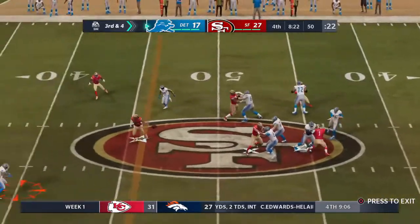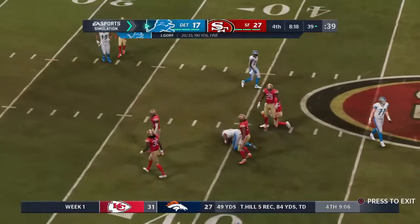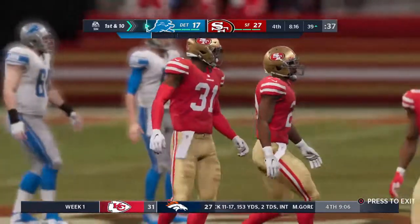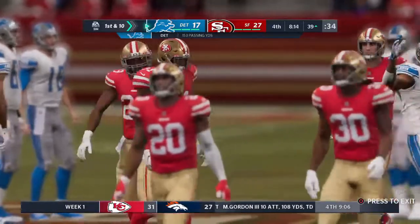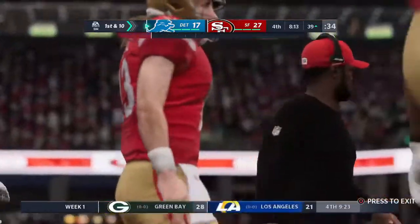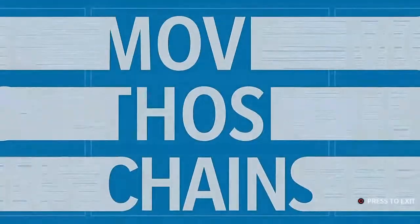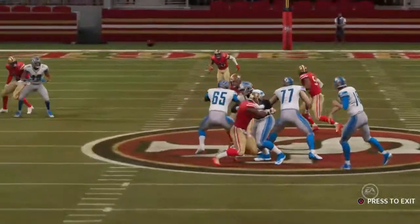From the 50, it's Goff. He'll find a man over the middle. It's Galladay. And he is going to have a Lions first down as they're able to get the third down conversion. 11 yards there and a Lion first down. And in a two-score game, obviously, every play, every third down, like we saw there, magnified. Big pickup. It was a huge pickup.